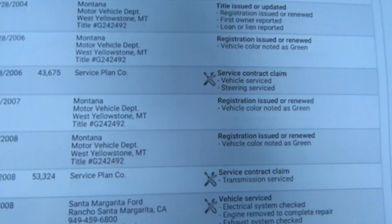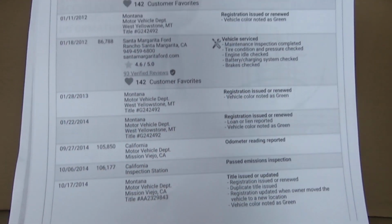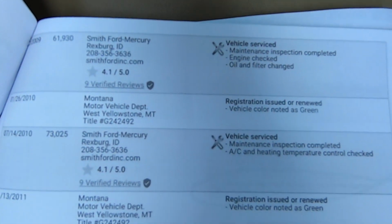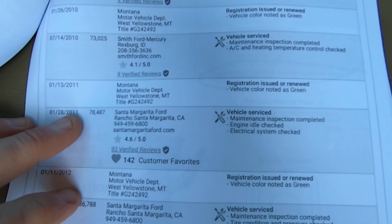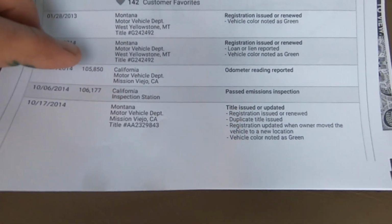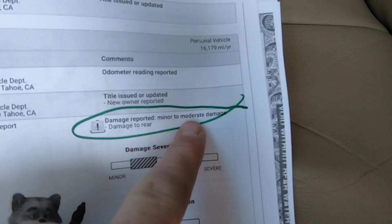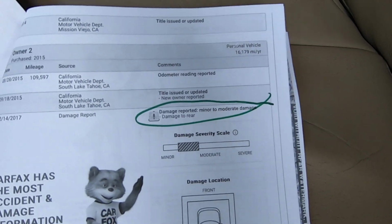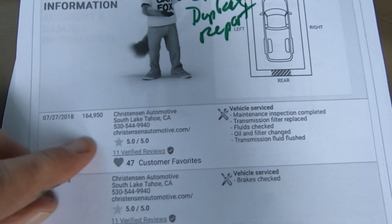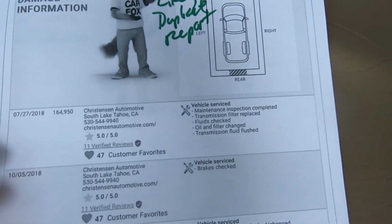West Yellowstone, Montana. Then it moves to Rancho Santa Margarita. That's upscale. So they're okay. So these people had some money. Yellowstone and Rancho Santa Margarita is Mission Viejo. So 2/14/17 damage, minor to moderate damage reported to rear. Okay. Let's see. I guess I copied it twice. 7/27/18 it goes back. It's getting serviced, so it wasn't down for very long at all.